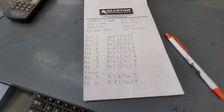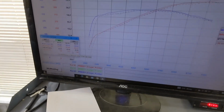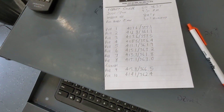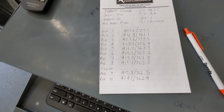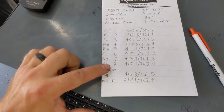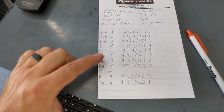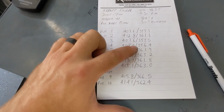Here is every one of the pulls written down. It'd be too hard to just pull it up and show every single one because it only shows 3 at a time, but here's all the 10. I made the first 8, then I went to lunch, came back and did 2 more, and that's what I was getting. So towards the last handful, I was getting right around 415 to 410, somewhere in there on every pull, and the torque was really, really close on all of them as well.